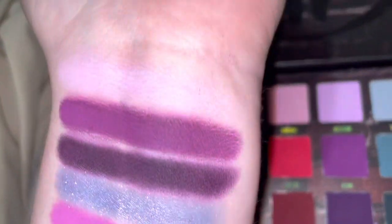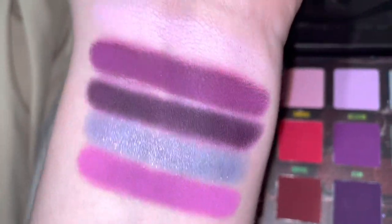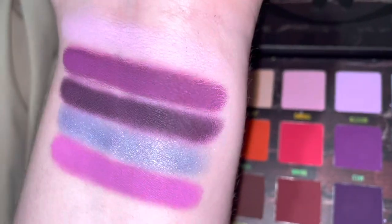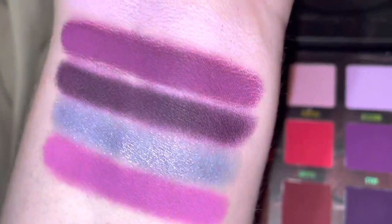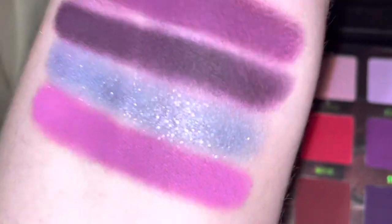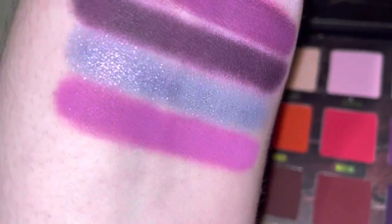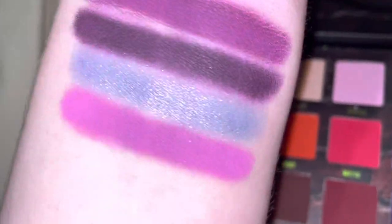So basically you get a pastel purple, really pigmented for a pastel. I like it. It builds up nicely. Then you have a matte, deeper purple. You then have this beautiful dark, dark, dark eggplant sort of purple. You then have the purple shimmer, which is what I used on my lid in the look I did. It's just so pretty. And then you have the neon purple, which swatched the best out of the neons, I feel.